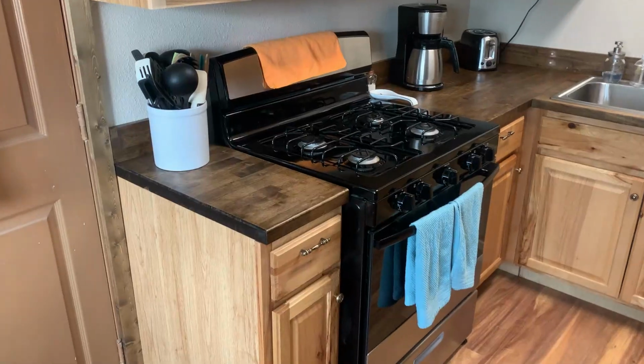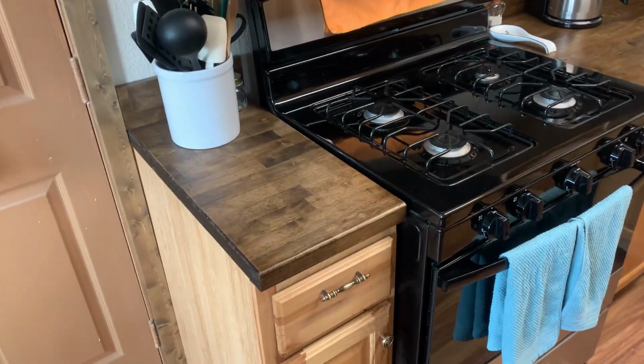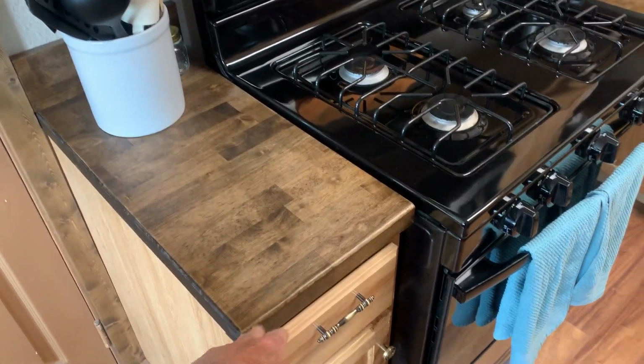All right, let's move on into the main house, and I'll show you what Stace has done with our countertops. I'm so glad I married a woman that likes to do woodworking, because I hate it. So here's our kitchen. Stace and I decided to go with the butcher block countertops.